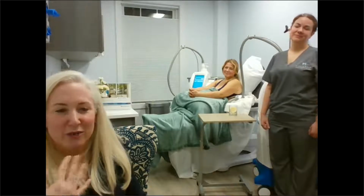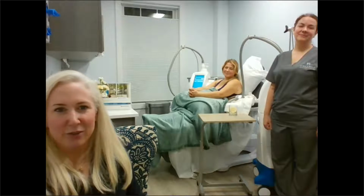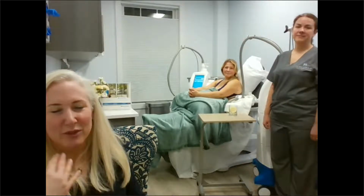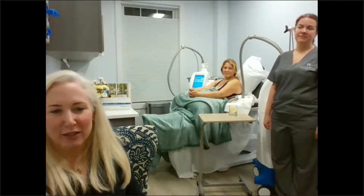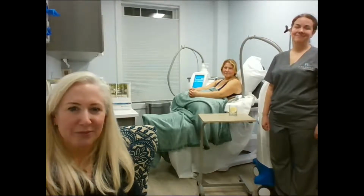Compression on the thing that we just talked about for the neck, the Thermi-Tight, yes, we do have people wear compression afterwards because it's an under the skin procedure and there's more swelling. But for CoolSculpting, no compression is required.